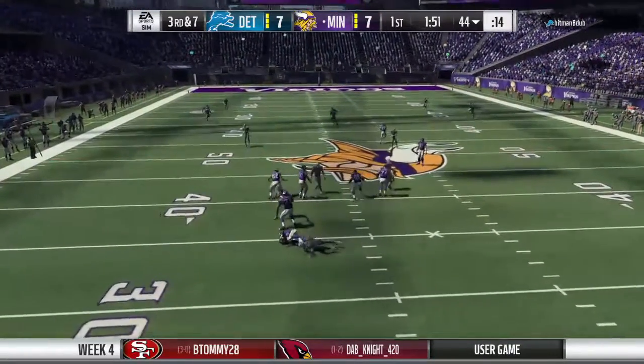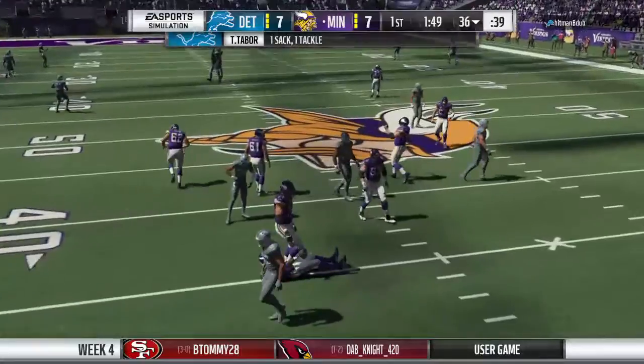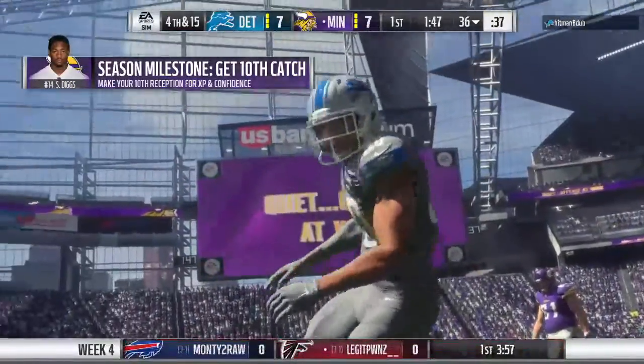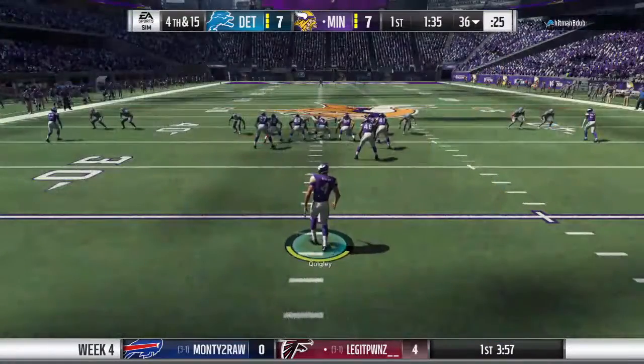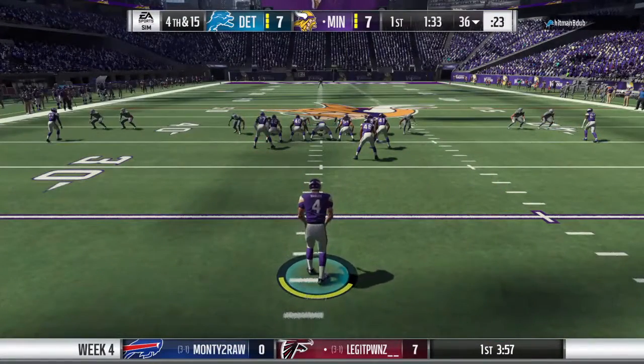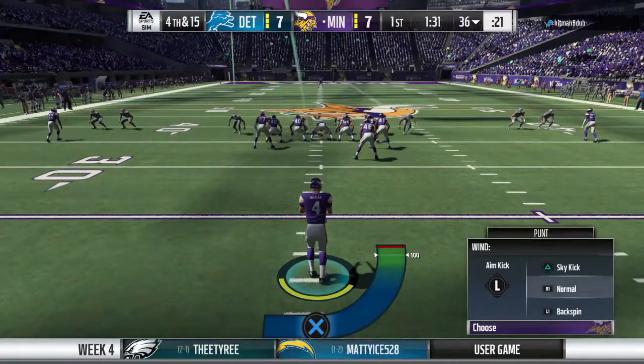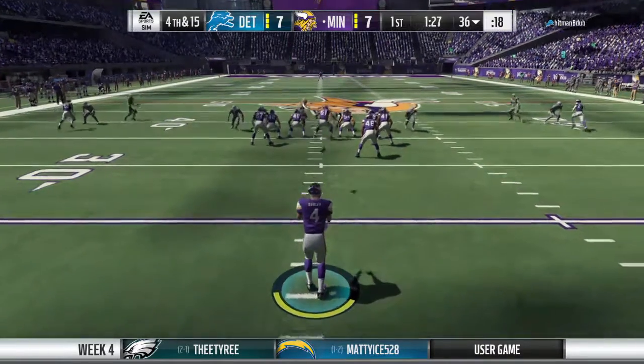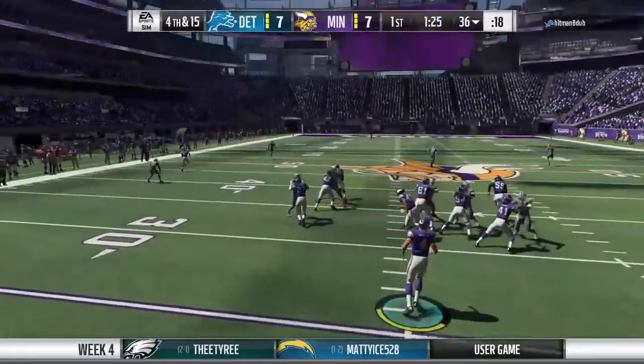Bridgewater. And down he goes. The pressure getting to Bridgewater. The game plan for any defense is finding ways to make a quarterback uncomfortable in the pocket. When you bring pressure from all angles, you never know who's going to get home. In this case, the left cornerback, right in the face of him, puts him down.